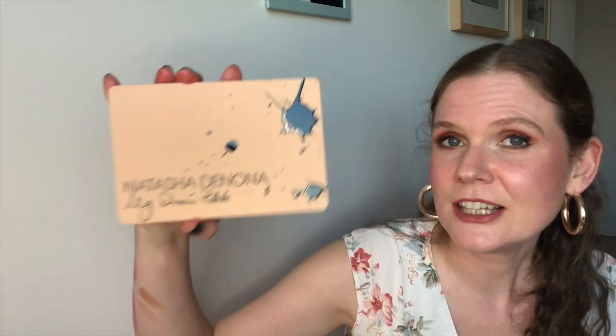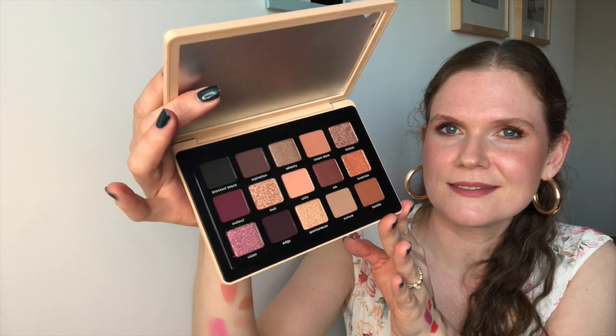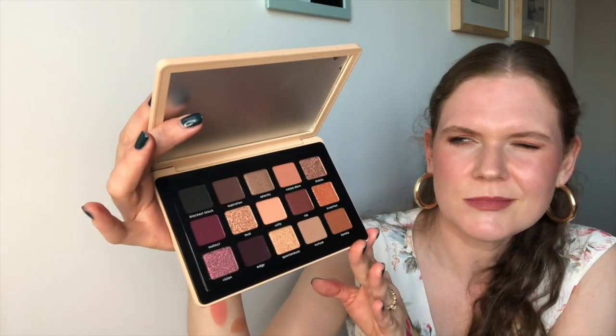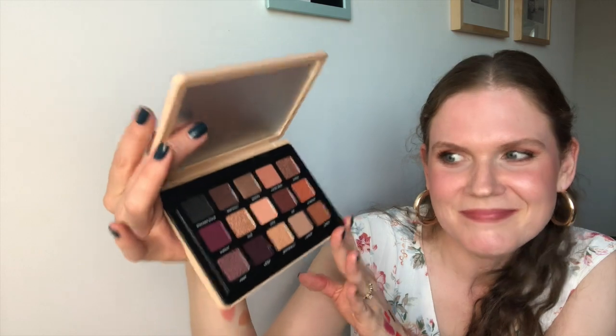I bought the Natasha Denona, my dream palette. It's the first Natasha Denona palette that I've got. It came highly recommended, this formula. And of course I haven't used it yet or swatched it. I'm just admiring this palette. I swear, on the trip, because I bought it kind of towards the beginning, I've just been opening this every day and just staring at it.